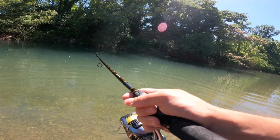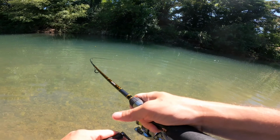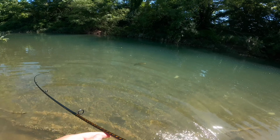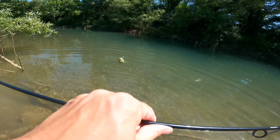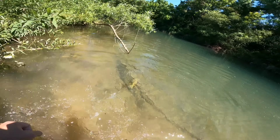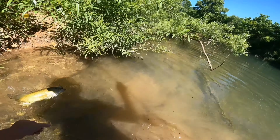There we go. Bass? Yeah. Dang, he's not a bad one either. Look at that. Look at that. Oh man, he looks crazy. He's a decent size. Decent. Come back over here. Oh, he just shoved that hook right in my hand.